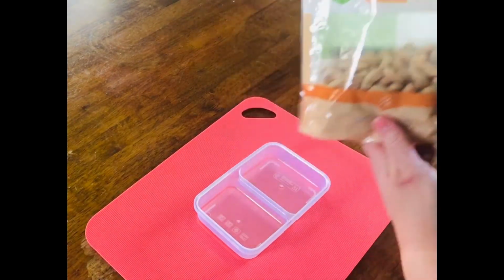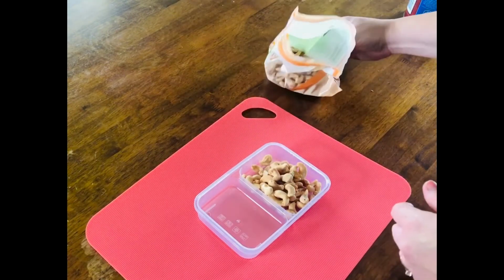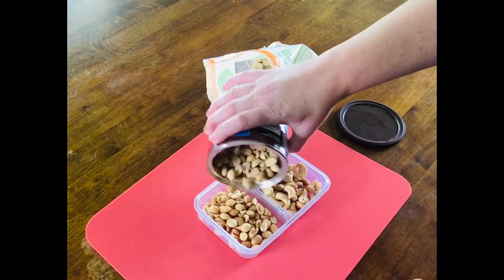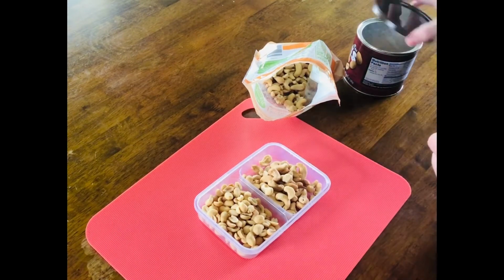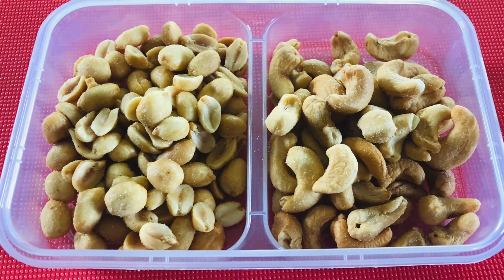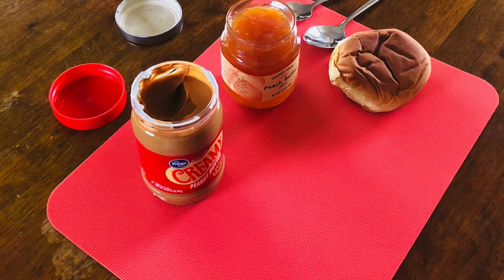So then I also pack him a container of nuts. Again, he eats on these all throughout the week. I don't give him one of these for every day because he just doesn't eat them. I have some cashews and some peanuts on hand. I usually just grab whatever we've got and I just fill it up. And if he just needs something to munch on for some extra protein or some crunch or salt, he can just grab some of those and just pop them in his mouth.